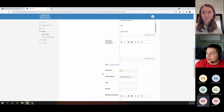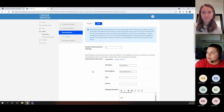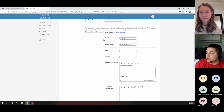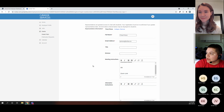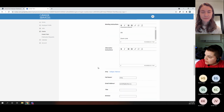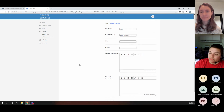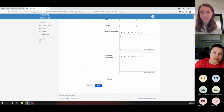Any more questions about this page? So this is kind of the main one where you're going to spend the most time. I think both the profile information and representatives is where you're going to put most of your information down. And then again, it's that full name, email address, making sure you've got the links for everybody, and you add in all the representatives. If you don't know all the representatives when you're doing the booth the first time, you can come back and add in more representatives, or if a representative calls in sick, you can even come in during the fair and remove someone and then add someone else in as well.